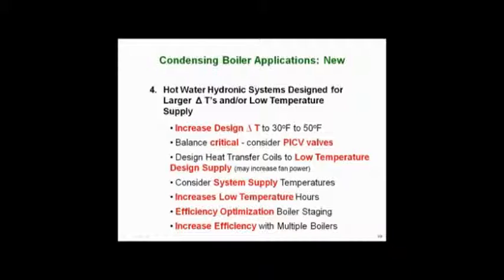We want to make sure our design maximizes the number of hours we can get low temperature return water. In other words, we want the water as cold as possible, as many hours as you can give it to me. That's going to give you the most efficiency. That's why we're doing it to begin with.